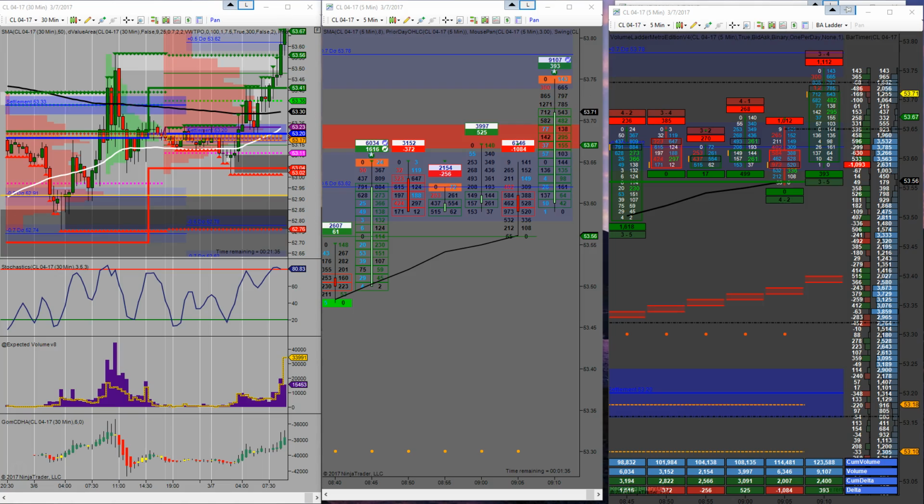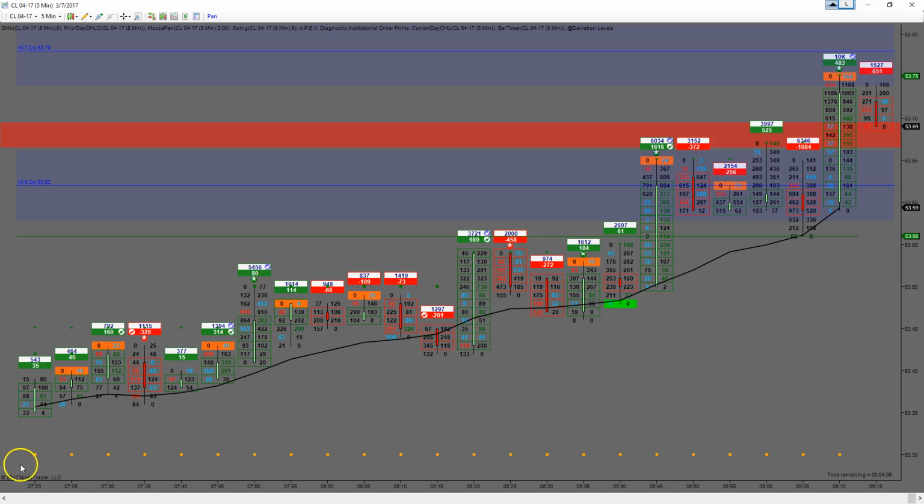So let me take a look. Yeah, I think we're hopping in. I'm going to watch for just a quick minute and see for sure at this one. All right, guys, I hopped this one short. 10 contracts, 53.71. Looks to pull half off at 61. Stop is sitting at 79, 1 tick above the 7 deviation here. 8-tick stop, and we shall see.